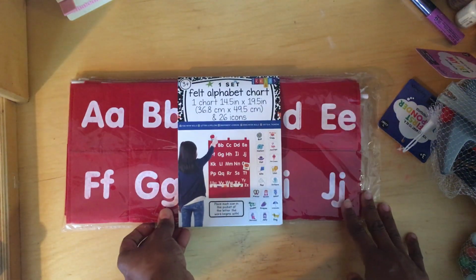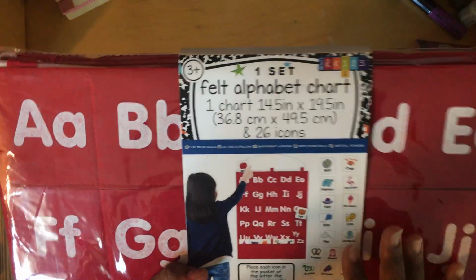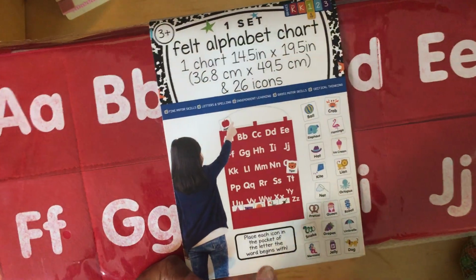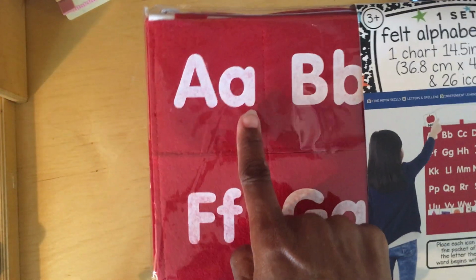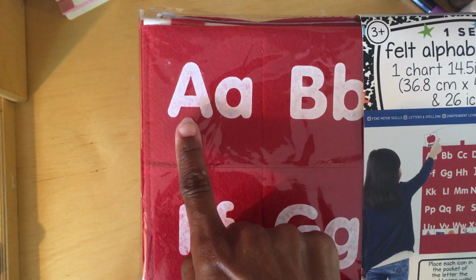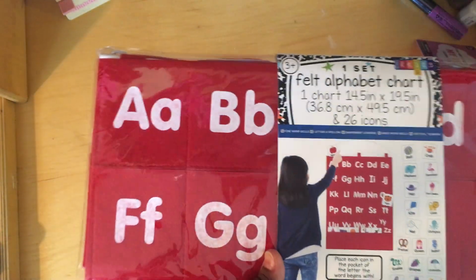And there's two other things that I thought were specifically academic. So I picked this up too. Super excited about using this. So this will be a center at the beginning of the year. It's a felt alphabet chart, and they will do beginning sound and letter matching. And I love that the upper and lowercase letters are on each pocket. So that will help them with upper and lowercase letter recognition as well. That was a nice find. So really nice finds this year.